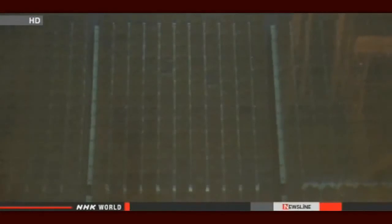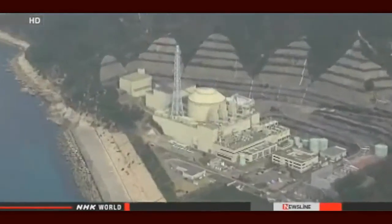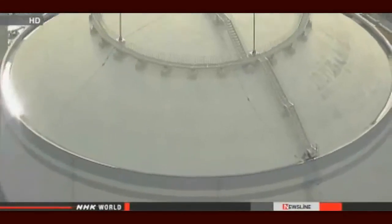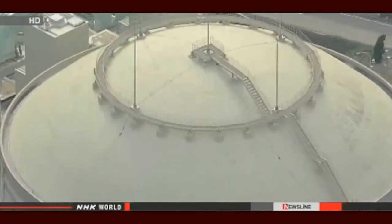Managers at power companies want to reprocess and recycle the stockpiles, but engineers aren't ready to use the plutonium that would be extracted from it. Government officials have plans to use it in a prototype fast breeder reactor in western Japan. The Moju facility has experienced a succession of problems, and it's unknown if it will ever be put into use.